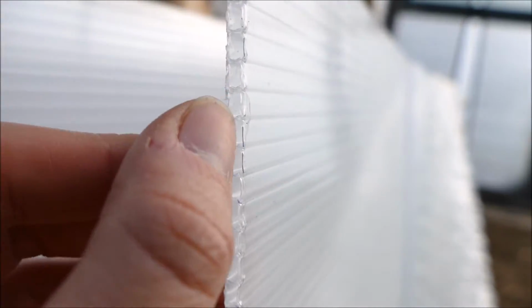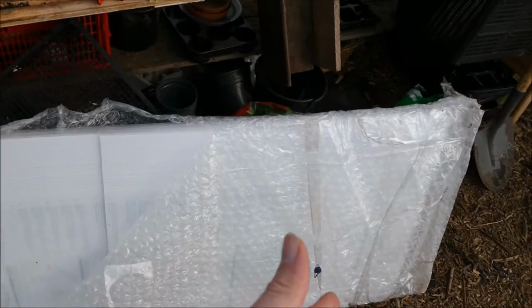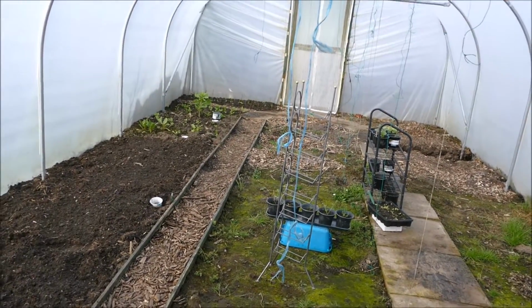You can see it's got these little squares to keep the two walls apart, and that acts as a little bit of insulation. I could have used polythene, but I think this will work better. I've also checked, and the width of that is pretty much identical to the width of this central bed, so I can have three of them.